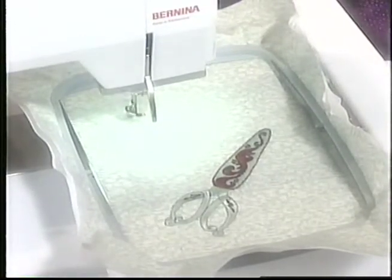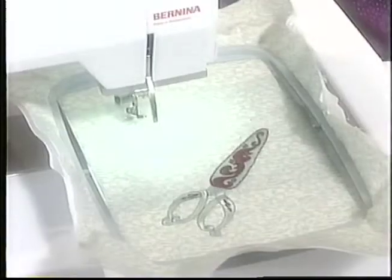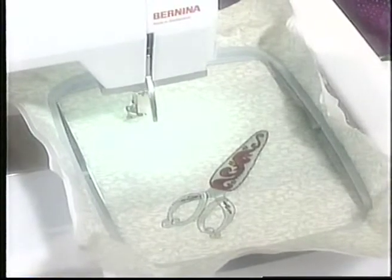Yes, it does. This is a single color design, so it's going to just do the whole design and stop. But if you had multiple colors, it would stop, allow you to change the thread, and you press the start button again, and then it does it all by itself. So for those people who say they can't do embroidery, it's all done for them. Very much so.